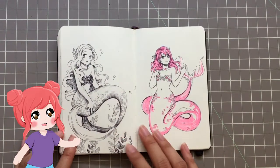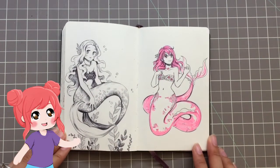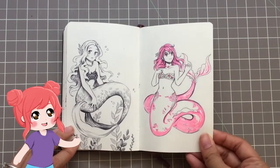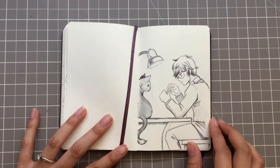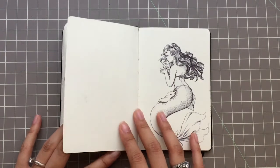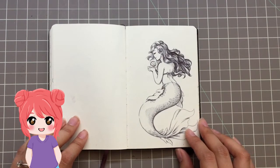And here we have a couple more mermaids. The one on the left is done in ballpoint pen, and the other is done in ballpoint pen and pink highlighter. This is a sketch of the Persona 5 protagonist and Morgana. I'd really like to do this digitally sometime, but for now this is the initial sketch. And for those of you who don't know, Mermay is when you draw mermaids for the month of May.